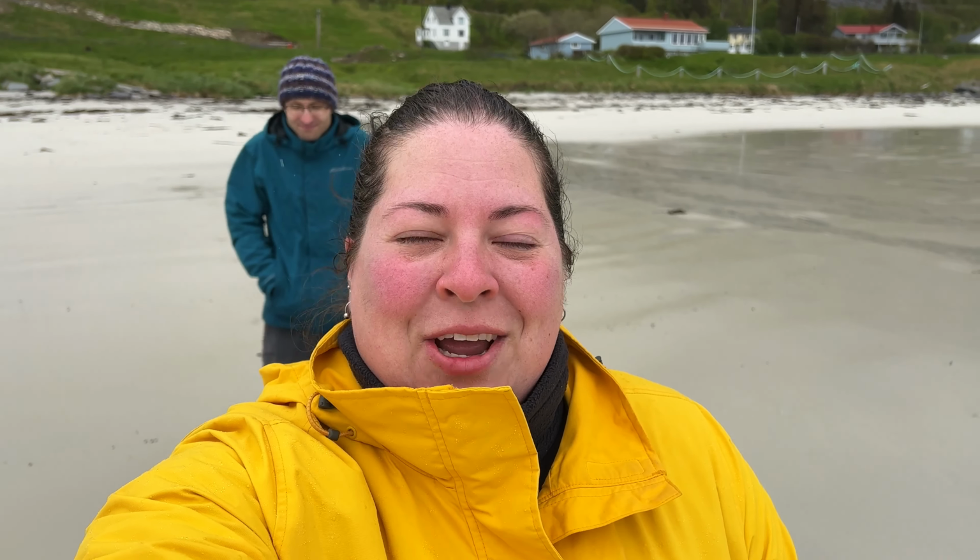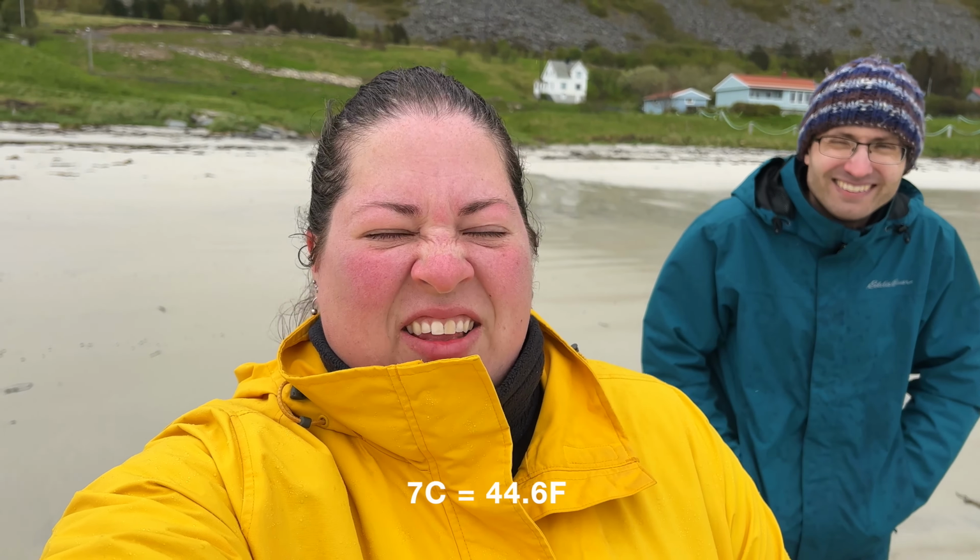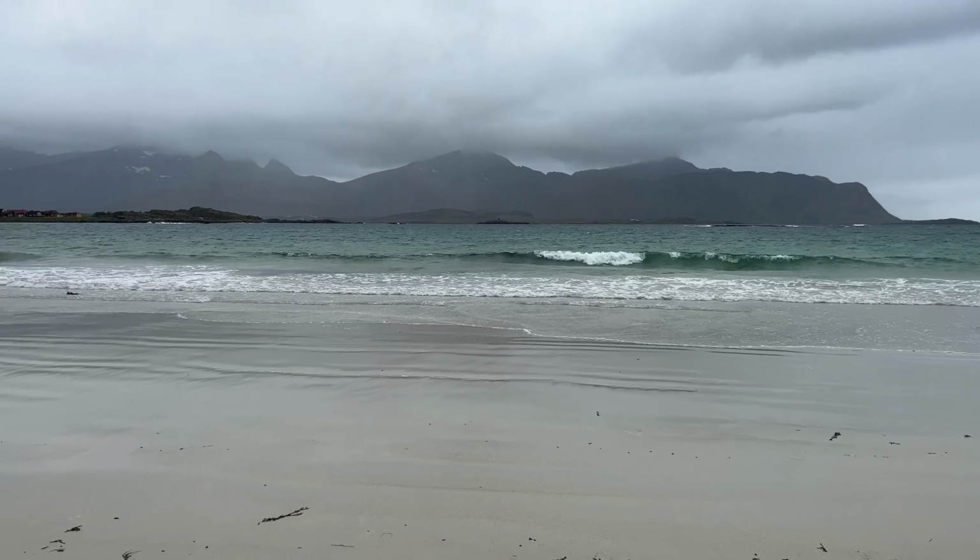I wish I could jump in, but I just don't have the tolerance for 7 degrees Celsius water. What do you think? You think that's how cold it is? That's how cold it was in Svolvær yesterday.